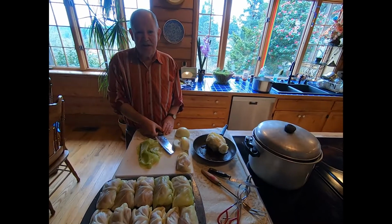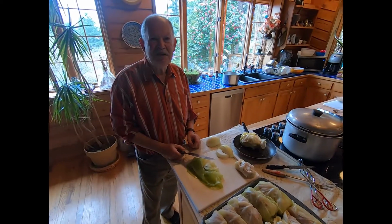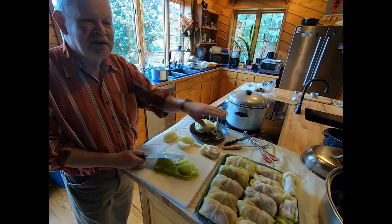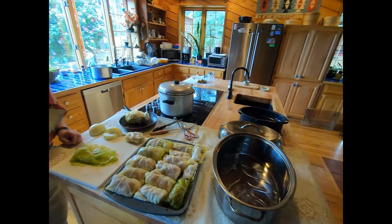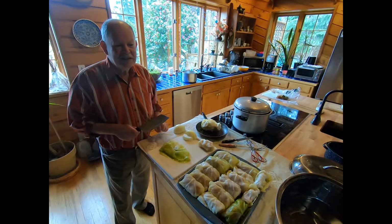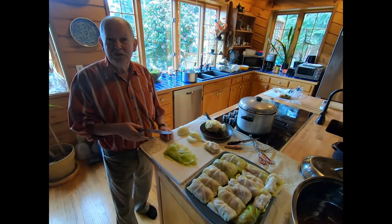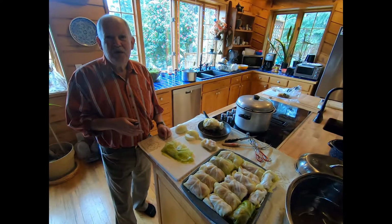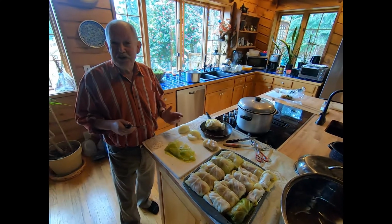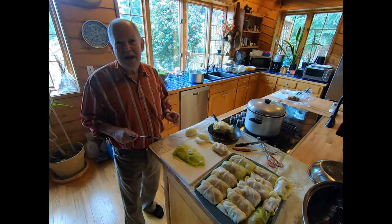I mentioned to you earlier that the outer cabbage leaf was torn. I didn't use it. What we're going to do now is take the leftover cabbage and line the bottom of the pan. Now, not only will you have absolutely delicious stuffed cabbage, but the stuff that's left on the bottom will be great on rice or other things. And what you can also do is make cabbage soup. You just take what's left over and cook it in beef or chicken stock, and it's absolutely wonderful sweet and sour cabbage soup.